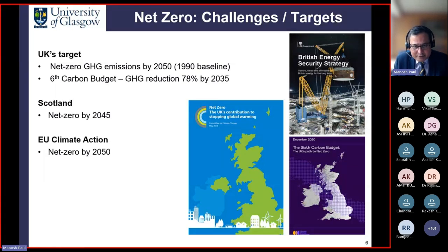It suggests that by 2035, which is in less than 10 years, we need to get a 78% greenhouse gas reduction. In Scotland, this target has been brought forward, so we want to get there by 2045, 5 years ahead of the rest of the UK. The European Union has the same sort of target of getting net zero by 2050. These are pretty much the policy documents here.